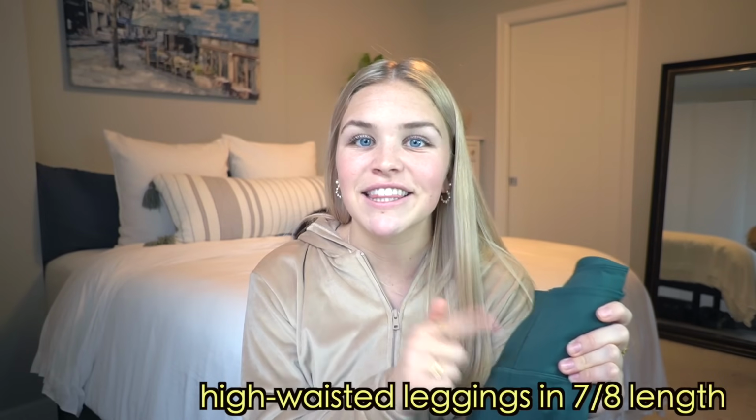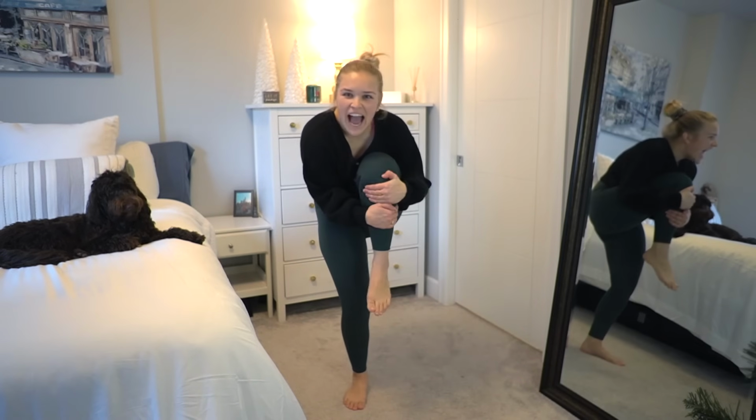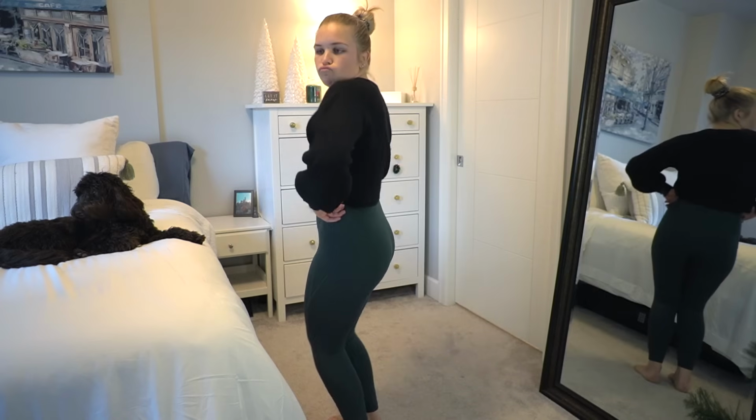Then we have Girlfriend Collective once again. These are their high-waisted leggings in a 7/8 length. It's just so wonderful knowing that you can support such an incredible small business that is inclusive, diverse, ethical, sustainable, while also absolutely loving their product. I just bought more the other day. I'm so excited for it to come in.